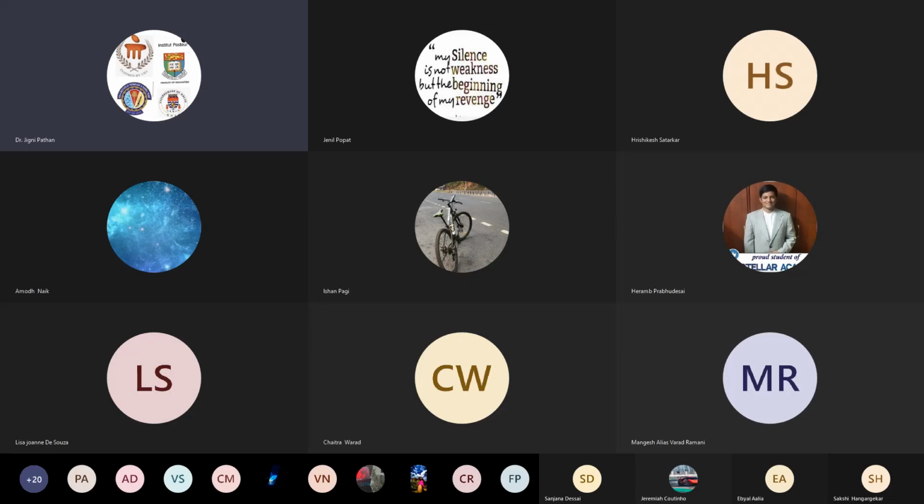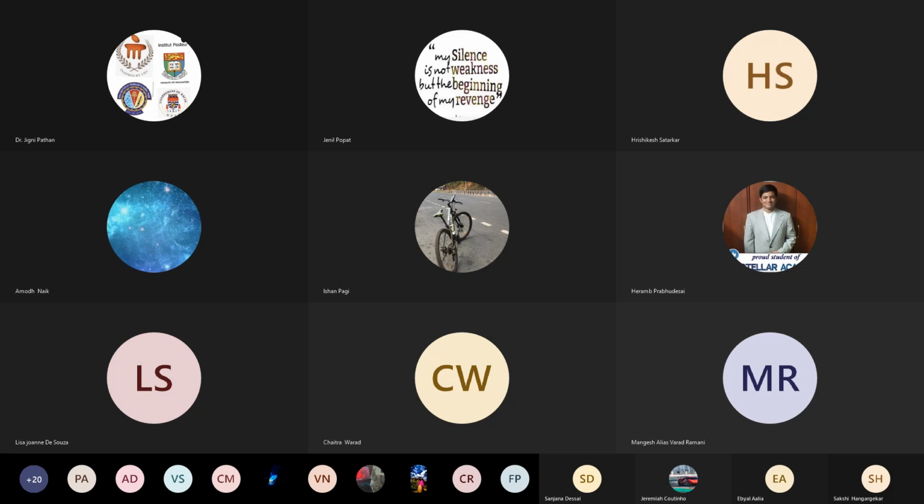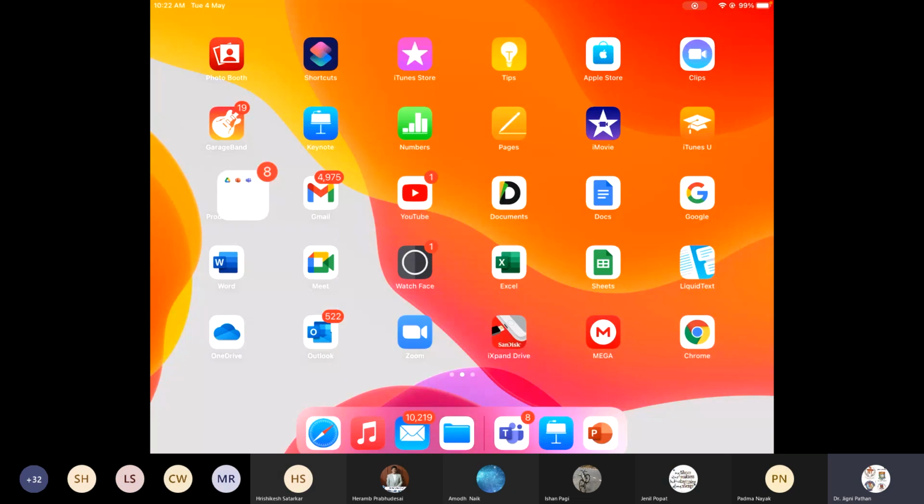Reproduction chapter. So the wall of the uterus consists of three layers.